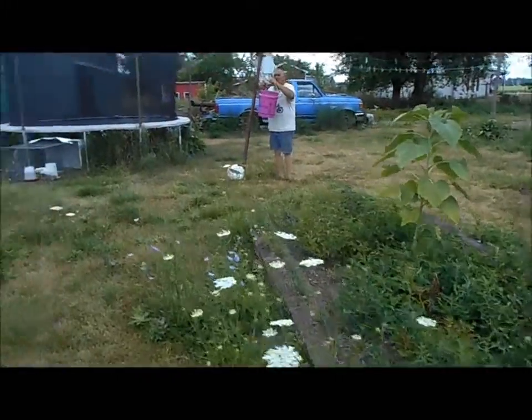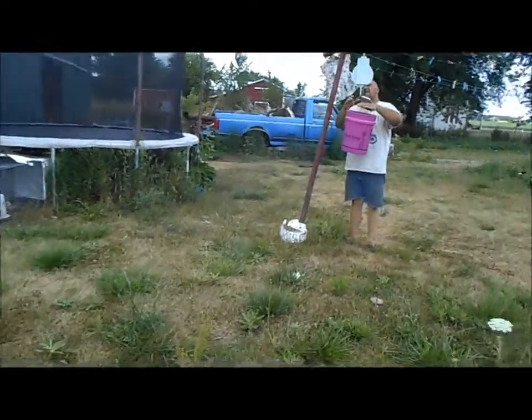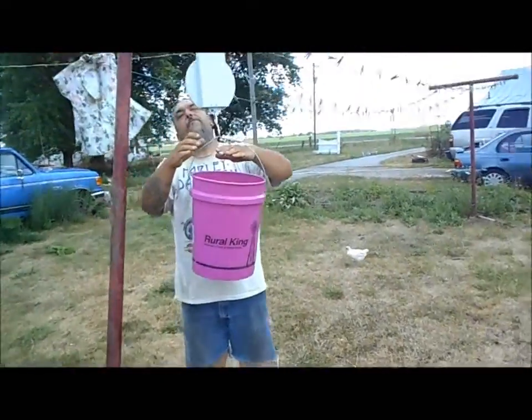See, Queen Anne's lace, that's all that's growing in my yard, is the weeds. The grass is almost dead. Kind of sucks, but that is life.